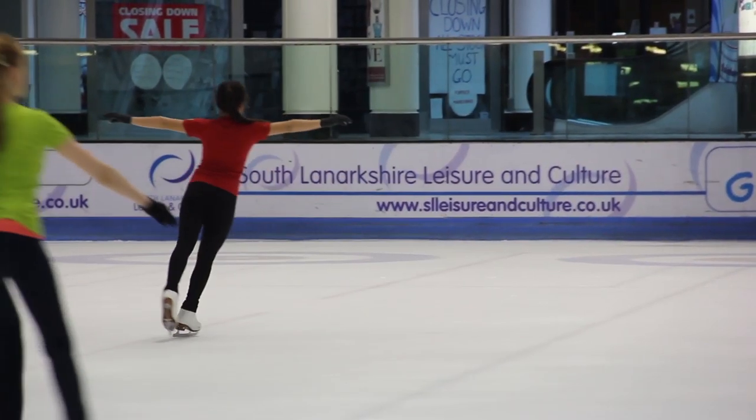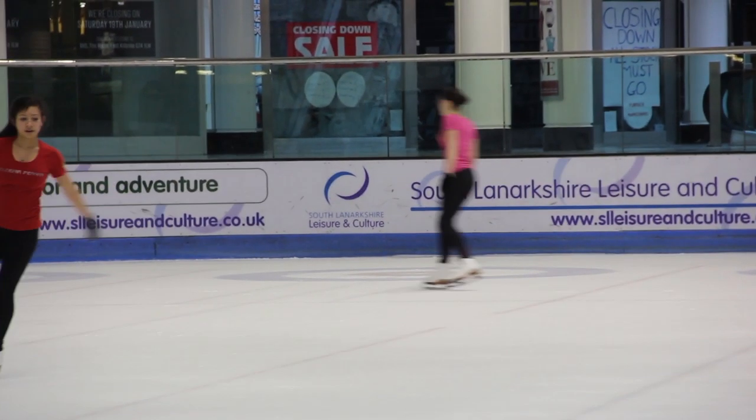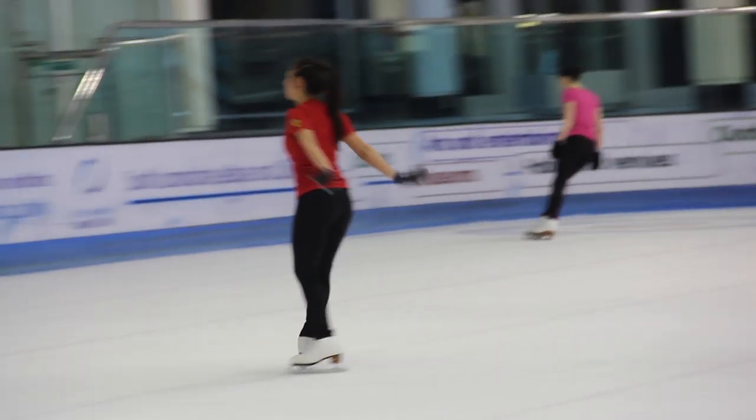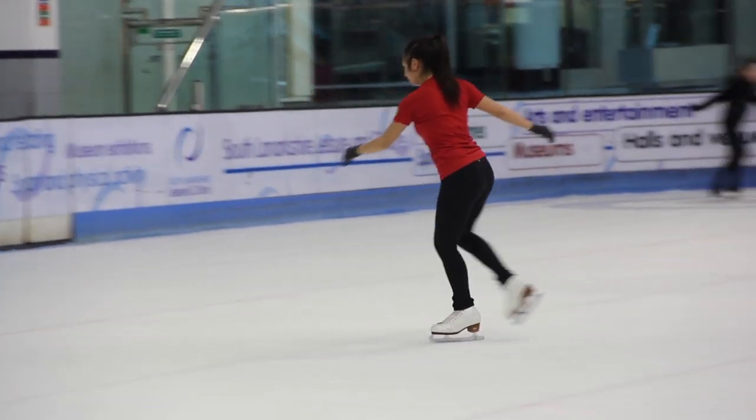At the moment I'm training about four times a week. I spend about 2 hours at a time on the ice, practicing jumps, spins, and programs in preparation for competition. A program is what we use in competition. There's two different types of program, one is a short and one is a long. These differ in the amount of elements and duration.